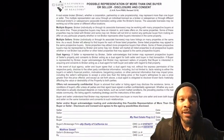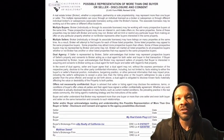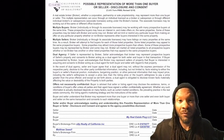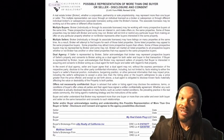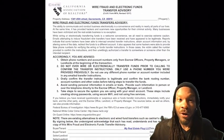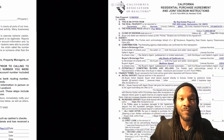Some more jargon. Here's a possible representation of more than one buyer or seller disclosure. There's a lot of disclosures throughout this agreement, and this is another one of them, and some more signatures. Wire fraud and electronic funds transfer advisory. Scamming is real in every industry, and it is important to keep watch for scams, emails, all that stuff. I don't know how they do it, but they do it, so you gotta be mindful.